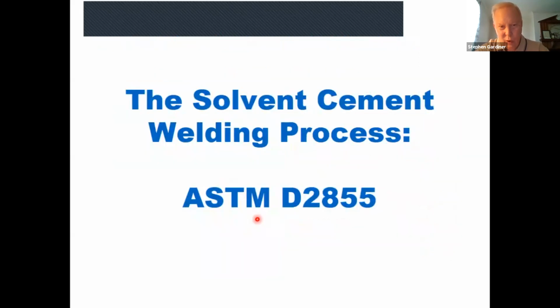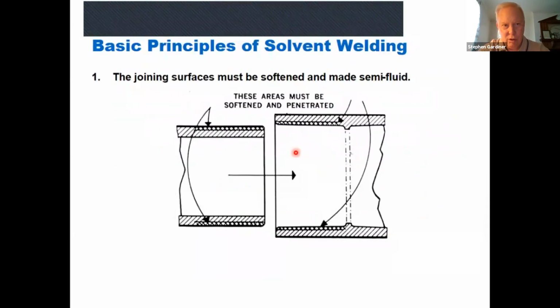So as I mentioned before, ASTM D2855 is the national standard practice for solvent cement welding, PVC and CPVC. There are 4 basic principles. 1, the joining surfaces must be softened and made semi-fluid. What's doing the majority of that work? Primer or solvent cement?